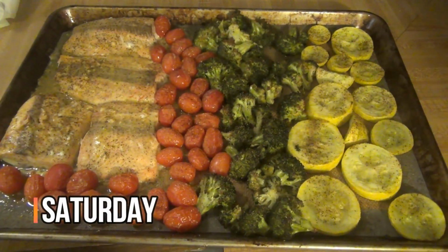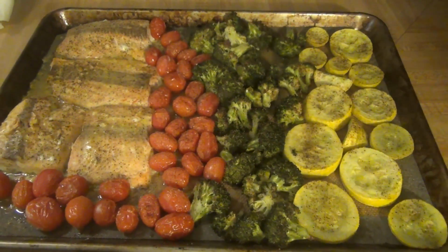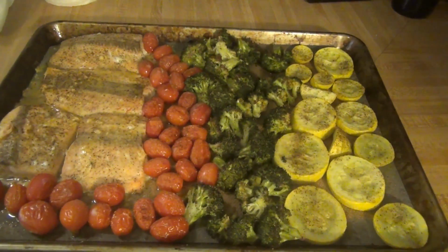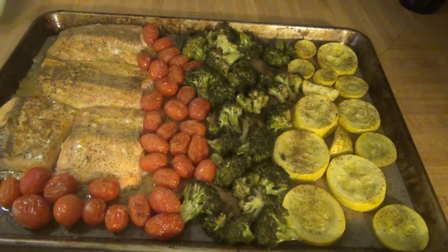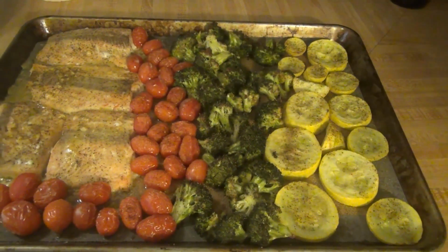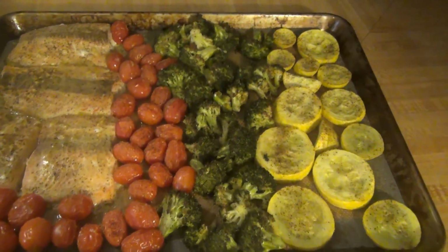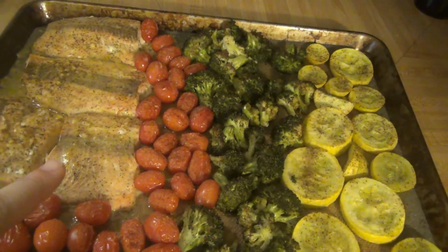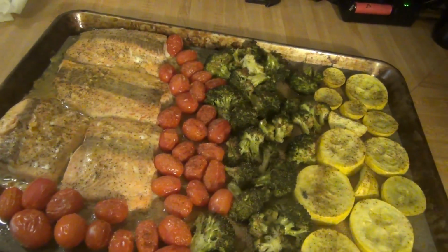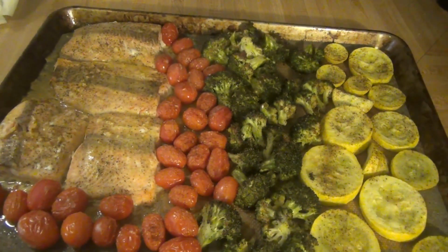Hey guys, it is Saturday, and tonight for dinner we are trying this new thing that I found on Pinterest. It's called Rainbow Honey Mustard Salmon. There's supposed to be some purple onion on here too, but I don't really eat onions like that, neither does Andy, so I just omitted those. Then I made a sauce for the salmon that was honey, Dijon mustard, olive oil, I think some salt and pepper, and some garlic. I think that was it.